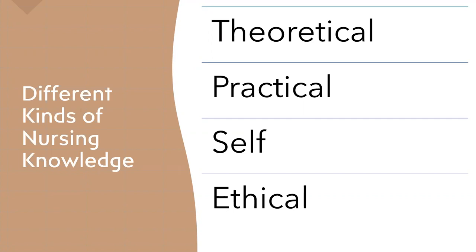We have practical knowledge, which is knowing what to do and how to do it. It consists of processes and procedures and is an aspect of nursing expertise. We have self-knowledge, which is used to think critically. You must be aware of your beliefs, values, and cultural and religious biases. You can gain self-knowledge by developing personal awareness, by reflecting, which would be asking yourself, why did I do that? Or how did I come to think that?